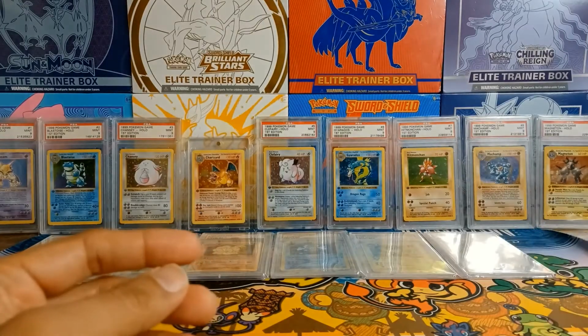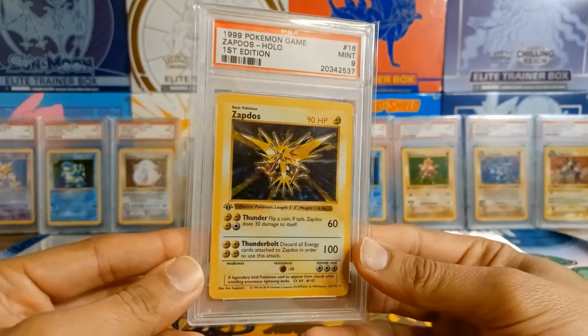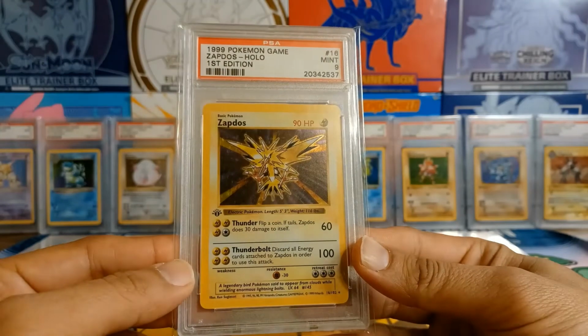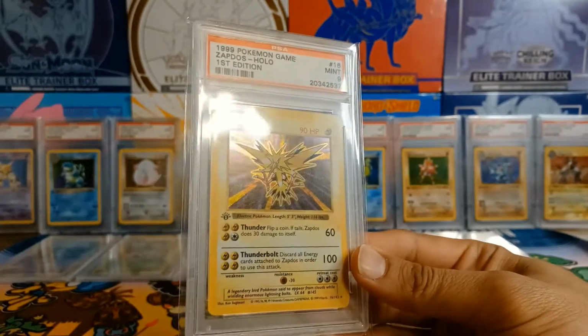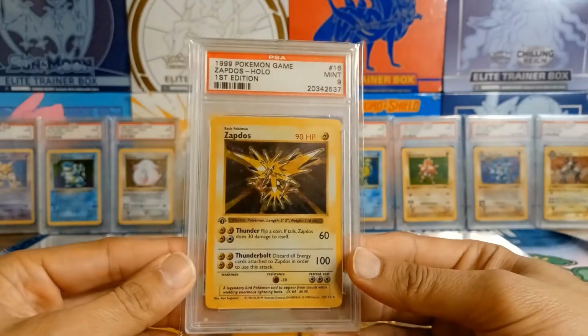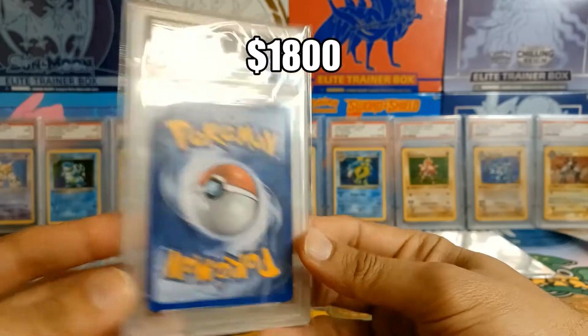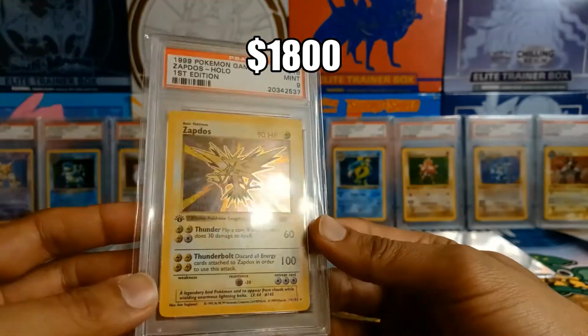And last but not least is the Zapdos. Funny enough, this is the only card that I saw that actually on the sold listings was above PSA's market value. This one's valued at $1,200 on PSA's website, but the last one that sold on eBay was for $1,800. So maybe this card continues to go up. Not quite sure why the value of this one's down, or up rather.